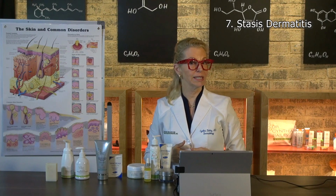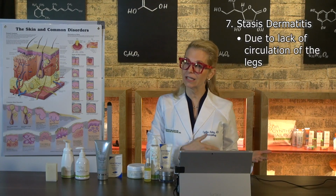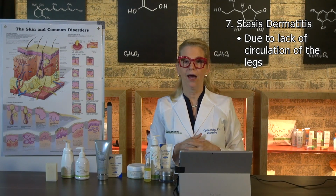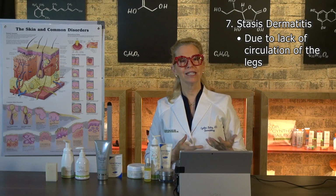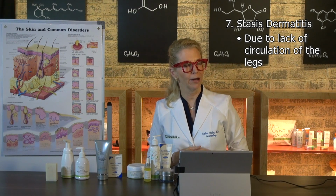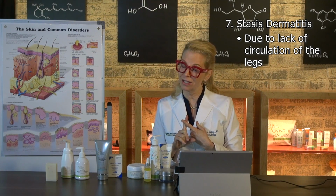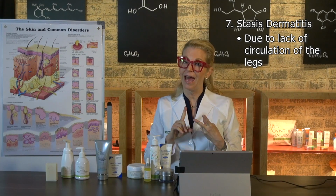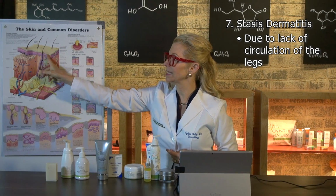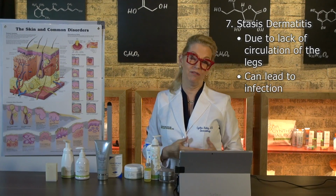Another kind of eczema is stasis dermatitis. Stasis dermatitis happens because of insufficient circulation on your lower extremities, meaning the shins, lower legs. And because of that insufficient circulation, the skin down there is vulnerable and prone to breaking out in eczema. And that eczema is really important because number one, once the circulation's bad, it stays bad. And number two, once the eczema occurs here and there's a break in the skin barrier integrity, infection can occur. And that infection can be very serious.